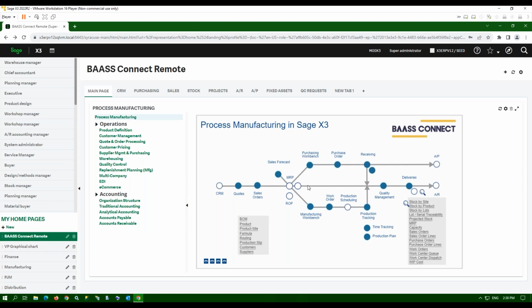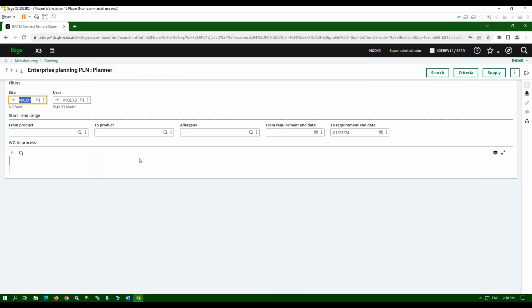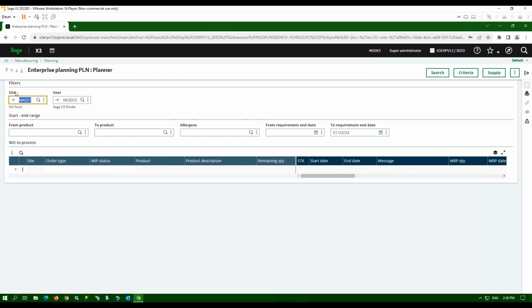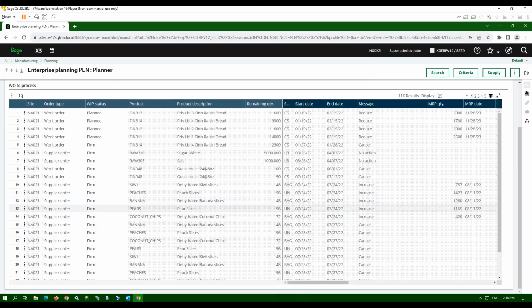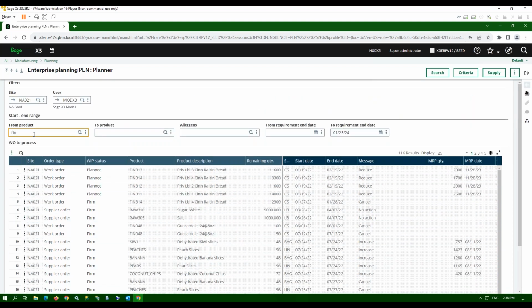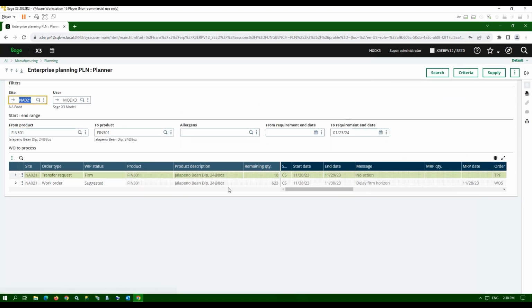And now if I go to my manufacturing workbench and look at my NE21, let's just do a search for this. I'm not sure if there are any other items. Yeah, there are a lot of items right now that would pop up, but we're interested in our FIN 301. So let's just look at FIN 301.